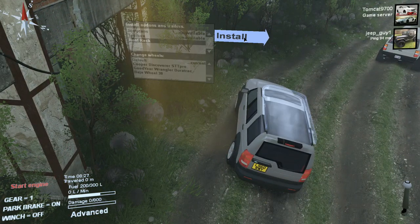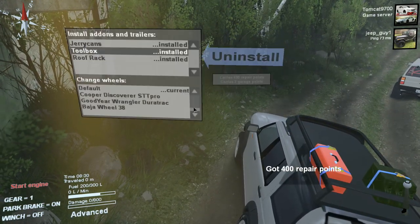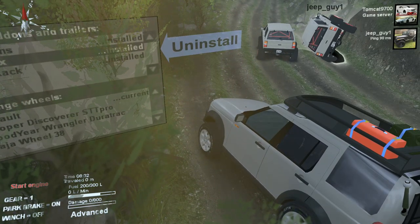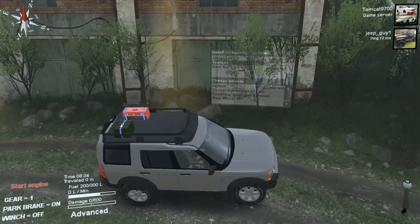And my Discovery is going to be kitted out. We're going to put a roof rack on it, jerry cans, toolbox. Your what? Oh. Oh, dear. There it goes. And let's see. Already flipped.